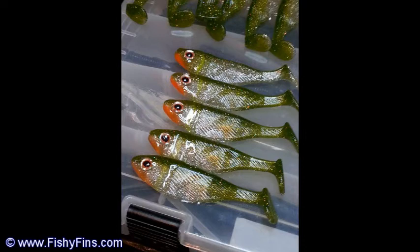And it goes from a silvery, that red eye and the red underbelly and the red gill mark, goes into a silver and then into a greenish and then a darker black color into the chartreuse tail. And it's a perfect match for what we're doing around here. They're just beautiful baits. So yeah, awesome, man.